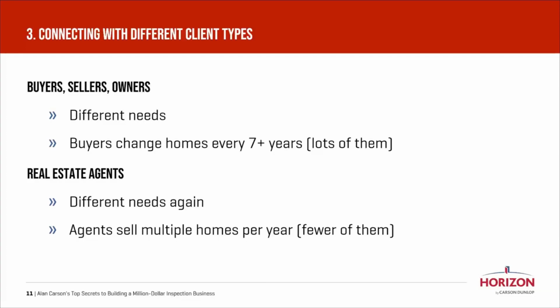On the real estate agent side, they have different needs yet again. They are in the business of facilitating real estate transactions. Their goal is to have a willing buyer and a willing seller come together and change ownership of the real estate. They have a whole complex set of needs, of which home inspection is one part.